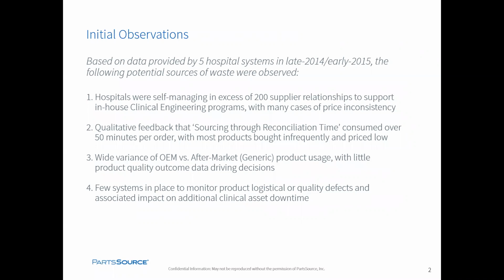of OEM versus aftermarket or generic or non-OEM products. And it seemed that there was little product quality data driving the decisions at those facilities. And lastly, we saw that the organizations had little monitoring of logistical or quality errors or defects that were coming back from the orders that they were placing and or the supplier vendor community that they were using.